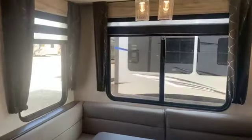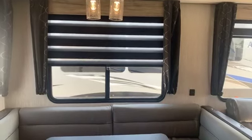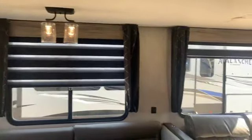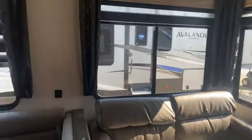All new for this year on the windows. Notice the nice big windows in the slide room. They come with this signature zebra shade. It's a really stylish shade. It'll let in as little or as much light as you would like, and also adds privacy. All LED lighting in here. So that covers the slide room.